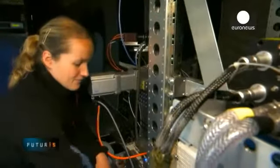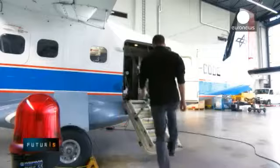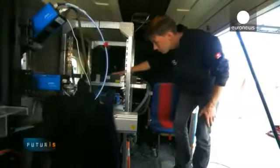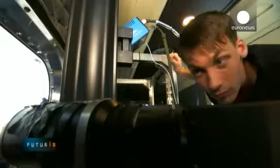Christine is in charge of a series of flights that are part of a European research project to improve optical measurement tools. The team has set up a powerful laser that zaps the clouds, allowing the cameras to photograph water particles during the flight.